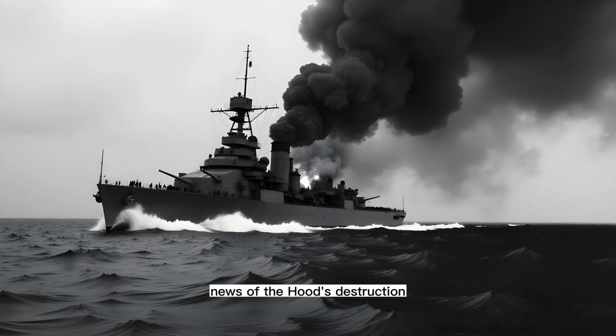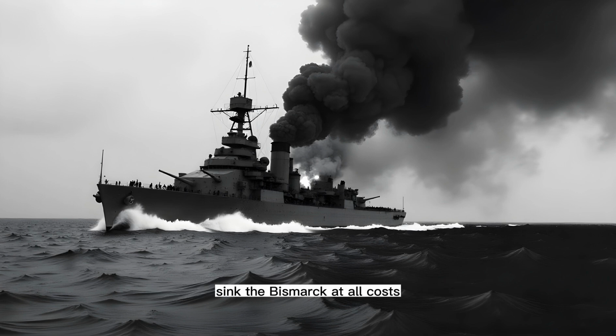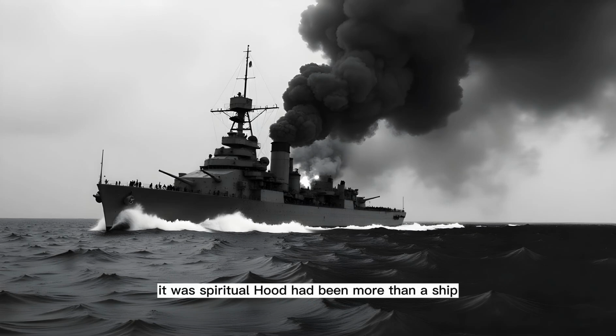News of the Hood's destruction raced across the Atlantic, crackling over radios and undersea cables. When Winston Churchill was informed, he responded with a line that would become legend: "Sink the Bismarck at all costs." The loss was not just military, it was spiritual. Hood had been more than a ship, she was an institution. Britain had been bloodied in front of the world, and retribution became a matter of honor.